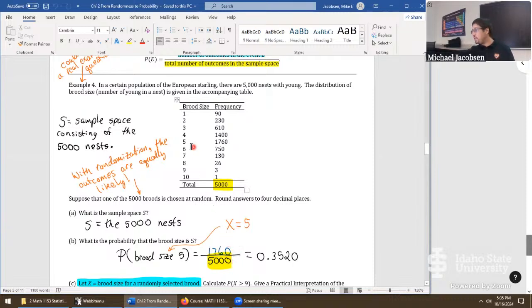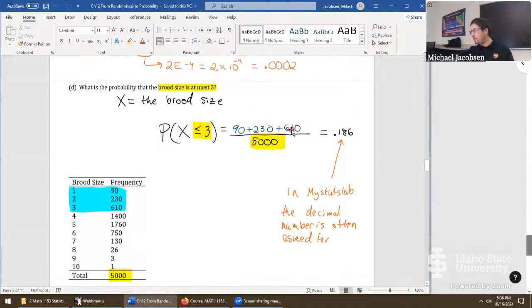And if the root size was at 5, we just selected 1,760 ways of getting those. Again, that's almost exactly what you were doing on exam 2 on the very first question, except it was a two-way table, and this is a one-way table. That's the only difference. Well, any questions, folks, with any of the computations on that example 4? Okay, going forward on these notes, here's where we can collect a couple more ideas.